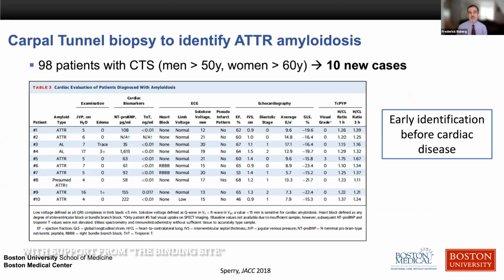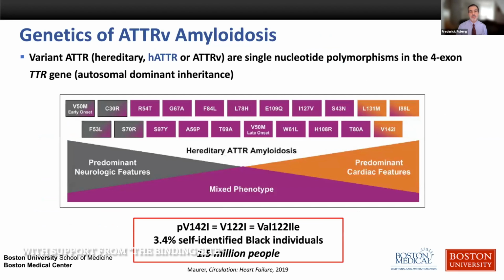I wanted to call your attention to tenosynovial biopsies and ligamentous biopsies, because these are an emerging area of potentially the means to identify early disease patients. Dr. Kittleson already talked about the findings of carpal tunnel and spinal stenosis. Well, it turns out if you start sampling patients who meet certain criteria, older people typically in general, and I fit into this age group, which is embarrassing, but these patients, they actually identified 10 new cases of amyloidosis, 2 ALs, the rest were ATTRs, but almost none of them had cardiac involvement. So the idea here basically is that you can use these sorts of biopsies for identifying systemic disease even before there is clinical manifestation.